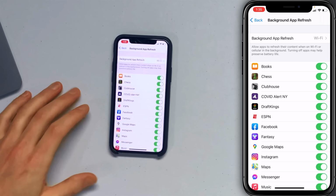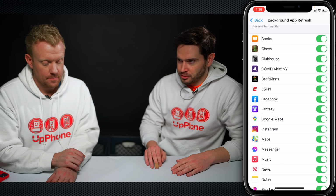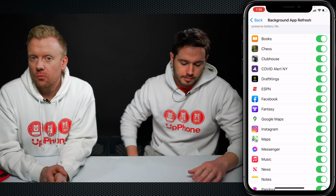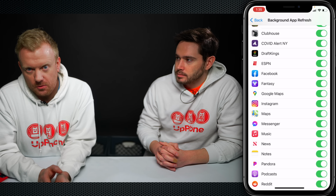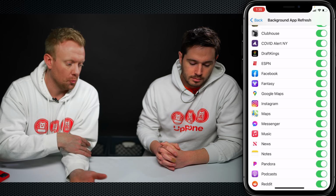I'll tap back, and here's a list of all your apps that can download new content in the background of your iPhone. I think by default, it is all of them. Yeah, it is all of them. For instance, Notes. Notes might be a good one because you want Notes to be able to download the notes so that when you open the Notes app, it's not gonna have to load a list of 100 if you haven't opened it in a while.